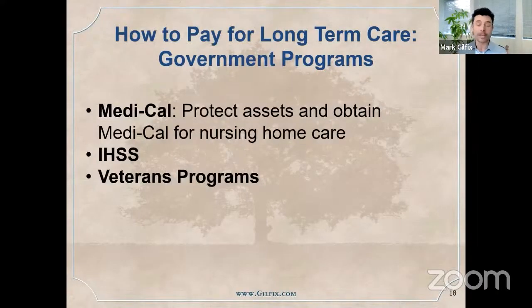There are government programs that can help pay for long-term care. I think really importantly, though, this is the high level three, and this is not complete. There are other programs out there, but these are the big ones that we see most commonly. So Medi-Cal can pay for the cost of nursing home care. Notably, it doesn't really help in other categories so much, but Medi-Cal is the big one. If you have to go to a nursing home and you're eligible, that can be it. IHSS, in-home support services, can provide some benefits for care at home. And if you're a veteran, there's obviously VA programs.